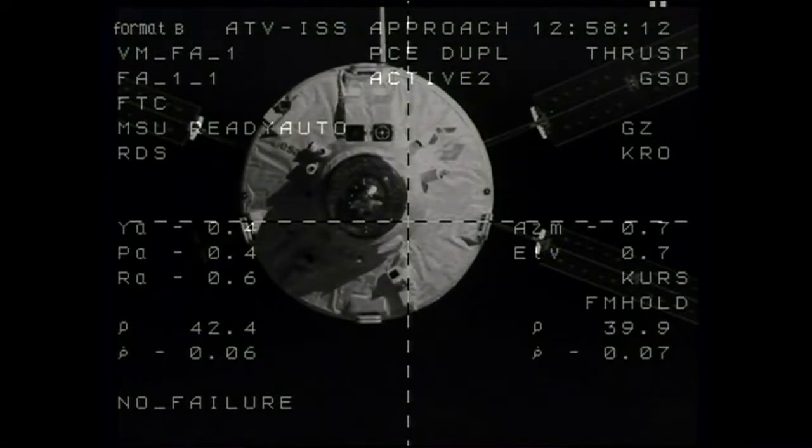Range 40, 40 based on the range ruler measurements. Visual on target is nominal. Systems are nominal. Copy.